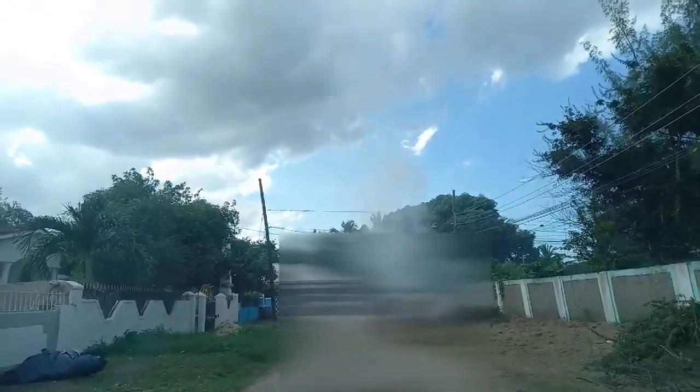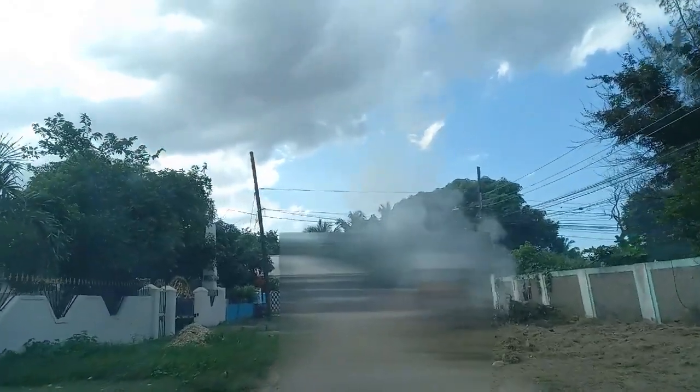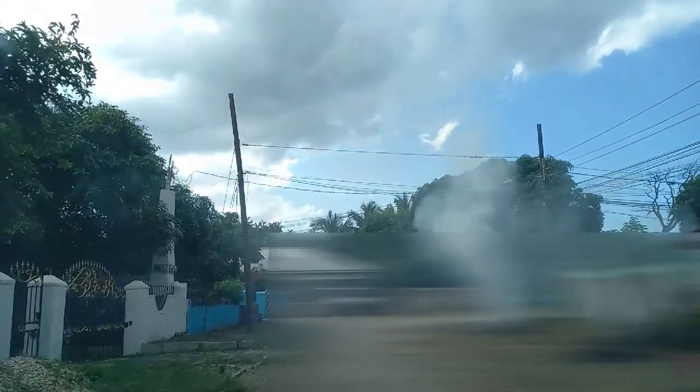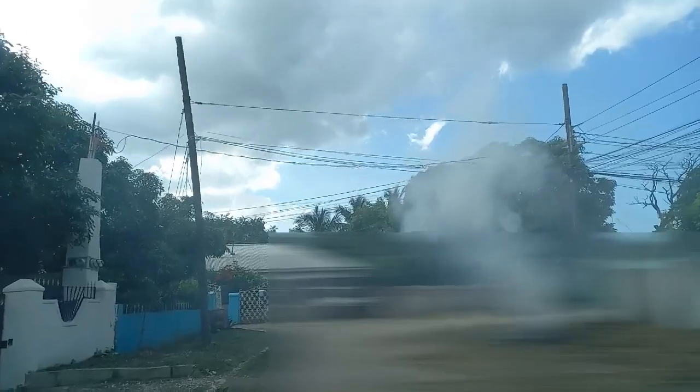This gentleman is doing a cleanup. Alright, so ladies and gentlemen, the house is on my left about now. So I'm gonna stop and I'll see you inside.